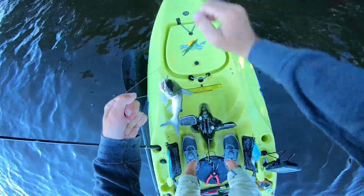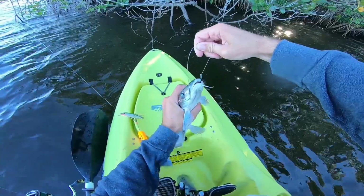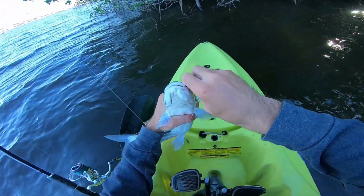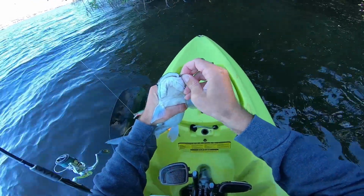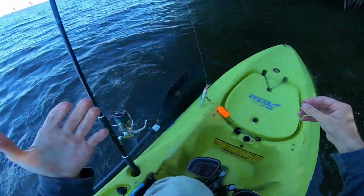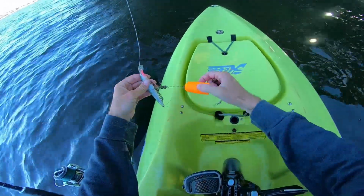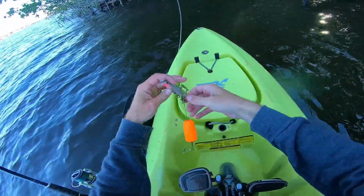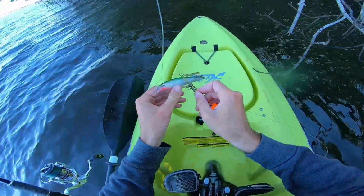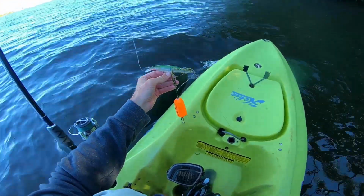Circle hook got him right in the corner of the mouth. Oh, there we go. Maybe we'll be blessed by the fish gods now for helping that guy out. And we've got a nice new looking bobber. Looks like a brand new circle hook. We're good to go. Good thing I brought the cast net. Maybe we'll have to catch some mullet and do a little live lining.